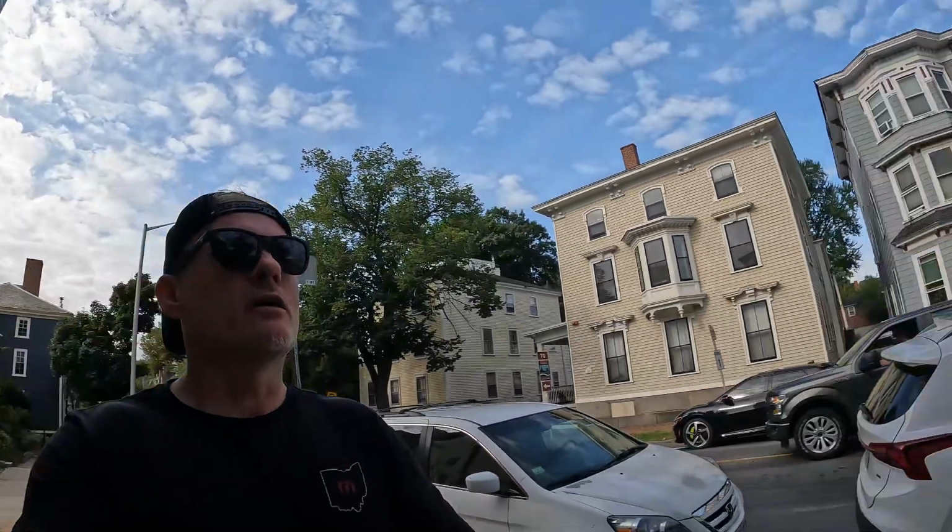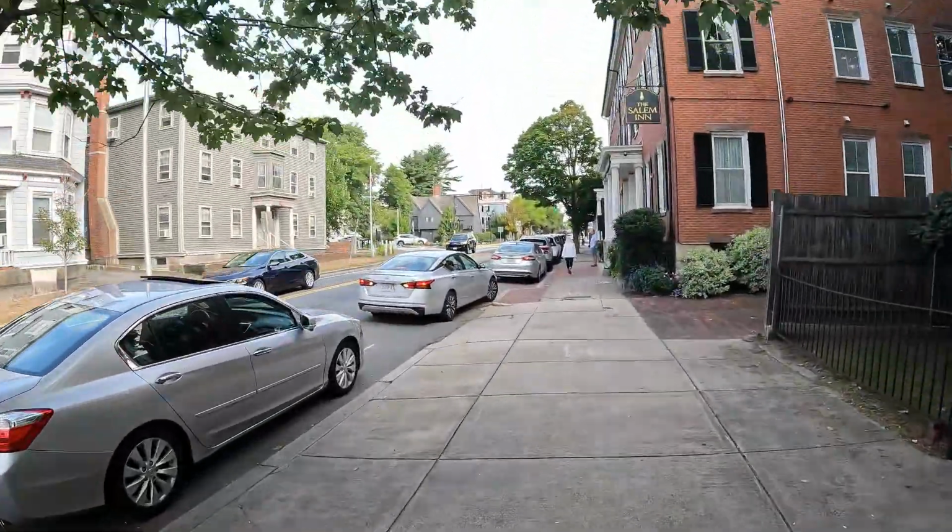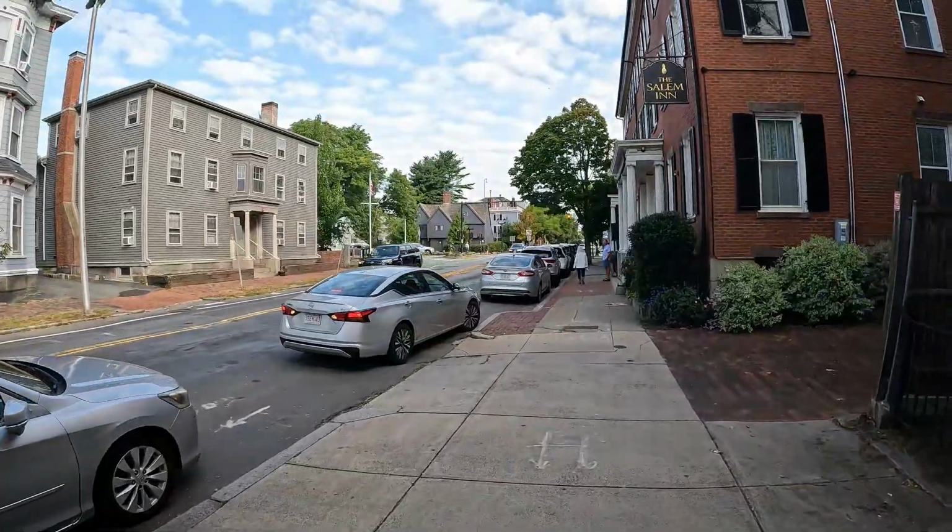And I'm coming up on the Witch House. This is going to be my first location I'm going to.